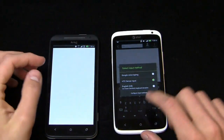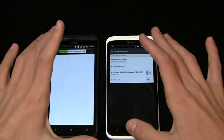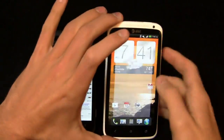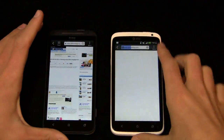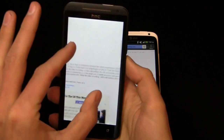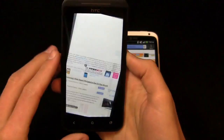Let's load up the internet on both of these devices and take a look. Now obviously both of these are LTE. For whatever reason, LTE isn't showing up over on the One X, but let's see what we can do. There we go, 4G LTE working this time around. So PhoneDog.com's loading up on both of these, and you can see it's already loaded up over here on the EVO 4G LTE. Pinch to zoom, very responsive.